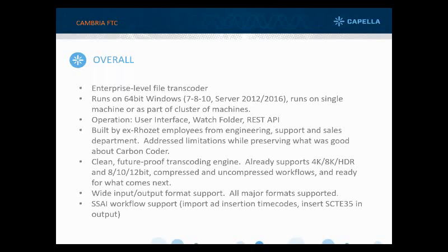As many of you might know, our company was formed by ex-Rosette employees. Rosette used to develop an enterprise level transcoder, which was acquired by Harmonic. So this product was made by ex-Rosette employees from engineering, support and sales departments. We addressed the limitations of Rosette solutions while preserving what was good about their product called Carbon Coder. When we started this company and decided to go for transcoding and live encoding products, we really focused on what the next generation transcoder would be. This is how we came up with our product Cambria FTC and Cluster.